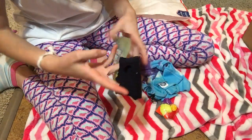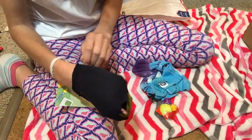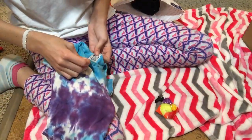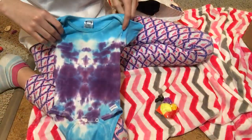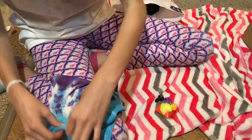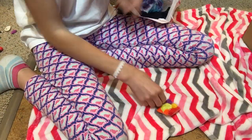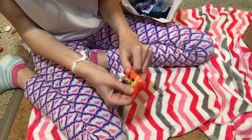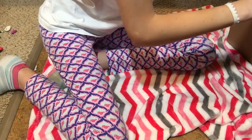This is a onesie or a swimsuit made out of a sock. Cool. This is a tie-dye onesie. What size is this? I don't know. But it's tie-dyed. I think it came tie-dyed, unless they tie-dyed it, which would also be cool. There's a tiny dog, and this, I think it's supposed to be a squishy. Cool. Thank you.